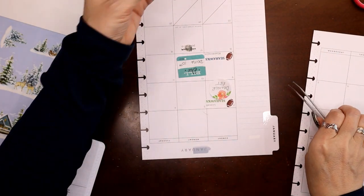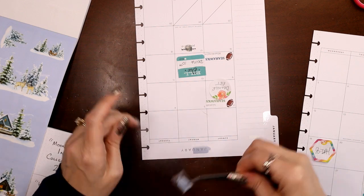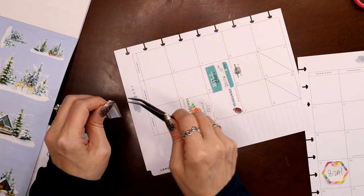Oops, and of course, nope, that one landed jelly side up. All right, so let's, oh my gosh, I got cat hairs everywhere, you guys. And you all are not surprised in the slightest.